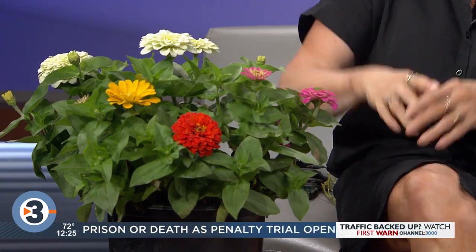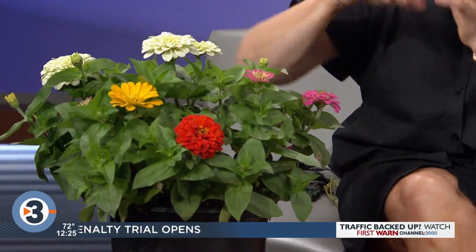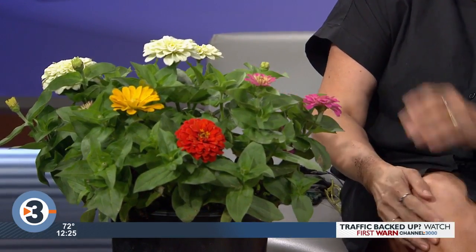It'll just keep doing that? It'll just keep doing it. As long as you remove these when they're finished up, when they start looking kind of mingy, it'll keep flowering all summer. It just keeps on giving. Yeah. And I love all these colors. Nice, bright, and colorful. Are most zinnias like that?